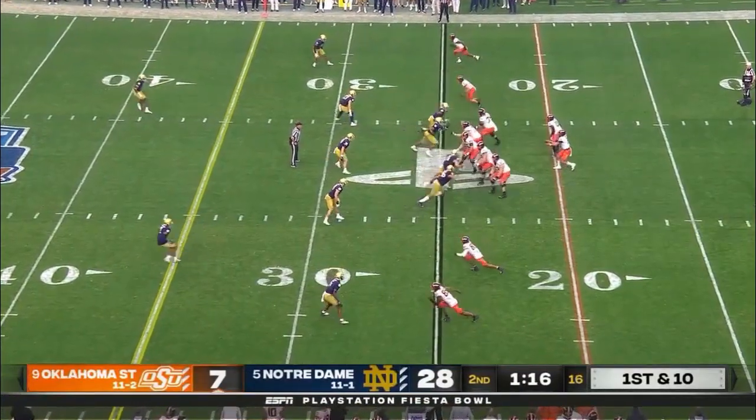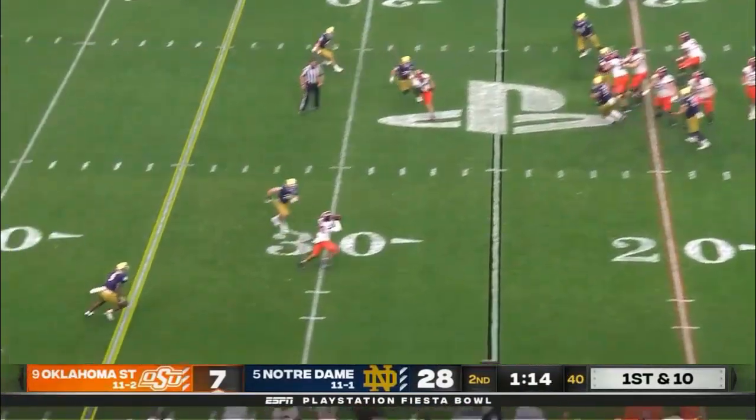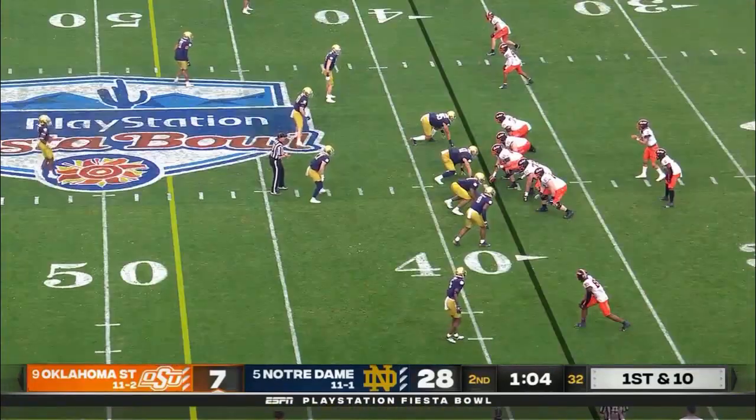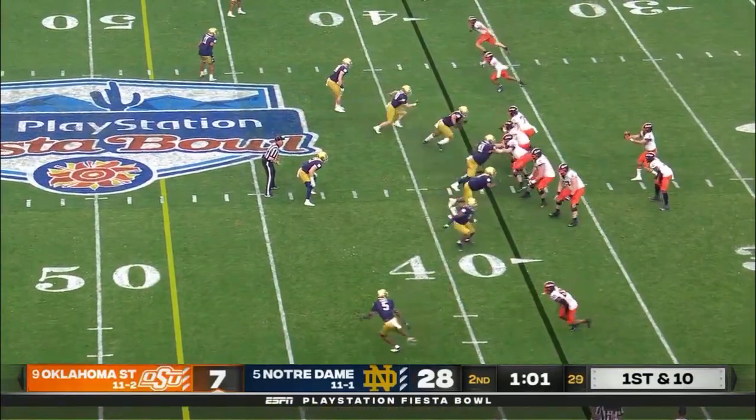You know, I thought in the SEC title game, Georgia looked off. Kirby Smart emotionally looked off. Still a little over a minute to work with.